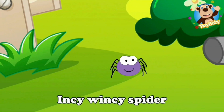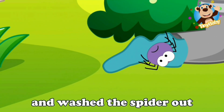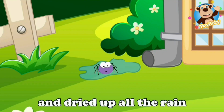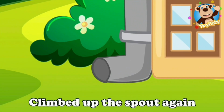Incy Wincy Spider climbed up the water spout. Down came the rain and washed the spider out. Out came the sun and dried up all the rain. Incy Wincy Spider climbed up the spout again.